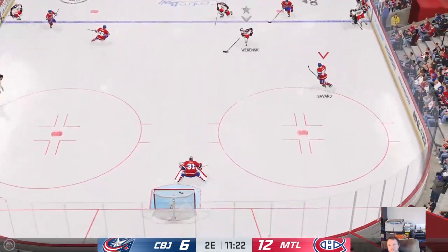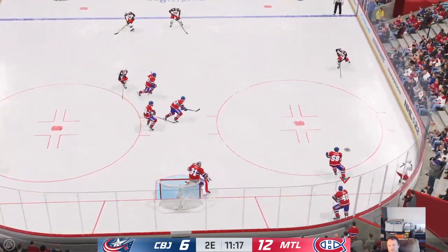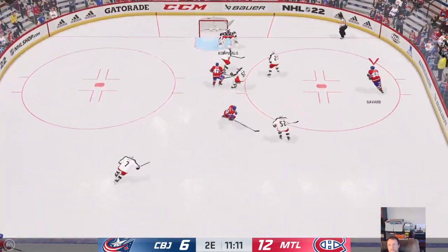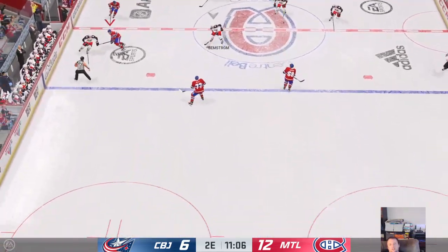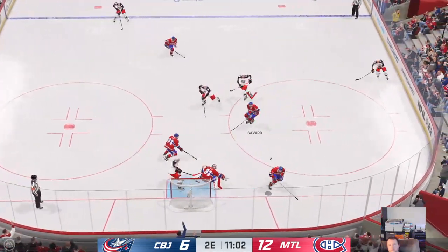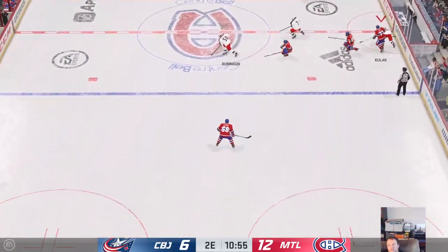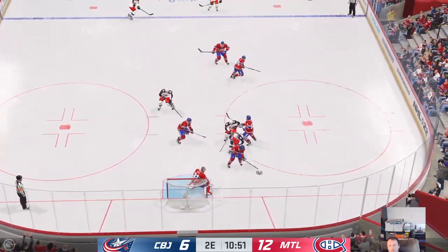Picked up along the wall by Werenski. Great heads up play with the stick by Savard. The Canadiens gain possession in their own end. Unloads one and he says no. Columbus looks to break out in their own end. Manages to hang on. Oh, what a save in front. Price seems to have a real nice way of getting into a good position that even a difficult save looks kind of easy. There's a great example of it.